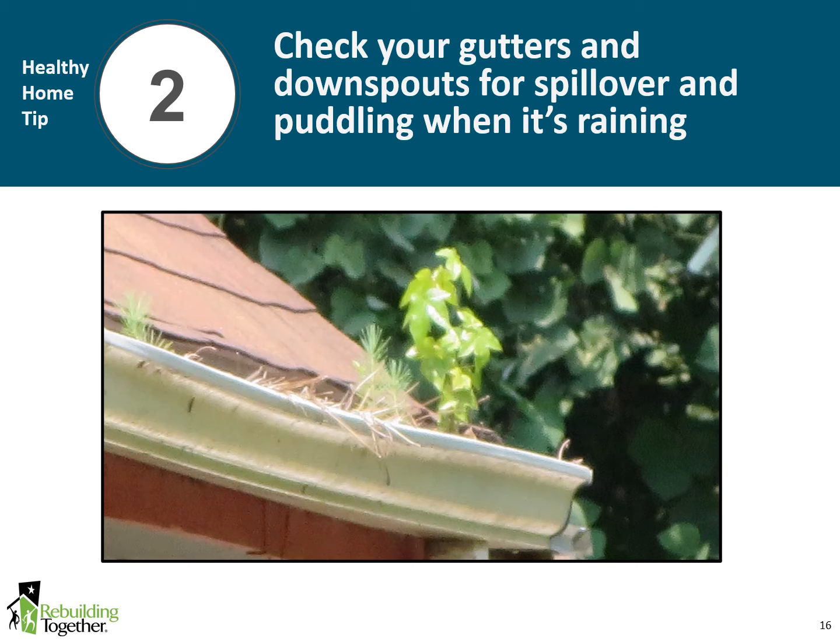Healthy home tip number 2. Wait for a rainy day, grab an umbrella, and walk around your home to see how your gutters and downspouts are working. Check for gutters that are spilling over and whether water is running freely from your downspouts.